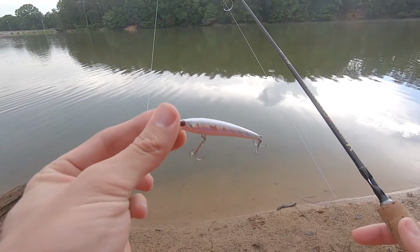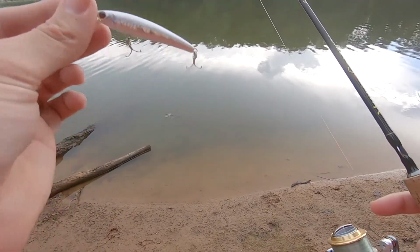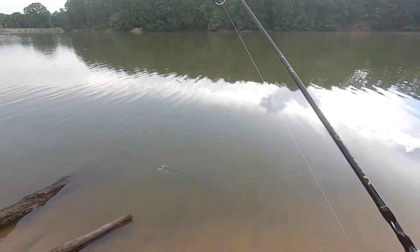All right, so I put on a little shallow swimming twitch bait. We'll see how that works. Top water doesn't seem to be the answer, so we need to change it up just a little bit.